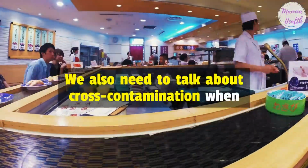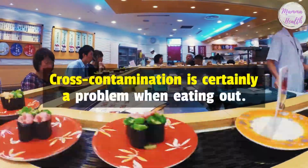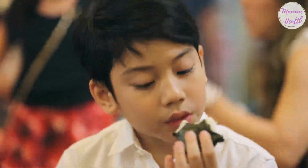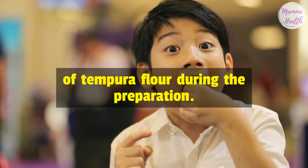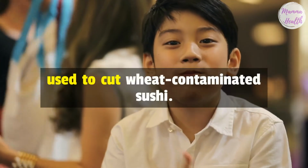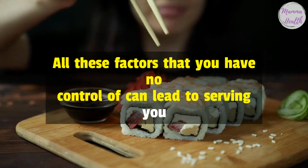We also need to talk about cross-contamination when eating out in a restaurant. Cross-contamination is certainly a problem when eating out, regardless of what kind of food you are getting. With sushi, for example, you run the risk that your sushi was in contact with traces of tempura flour during the preparation. It could have been on the cutting board or on a blade of a knife that was used to cut wheat-contaminated sushi. All these factors that you have no control of can lead to serving you traces of gluten in your sushi.